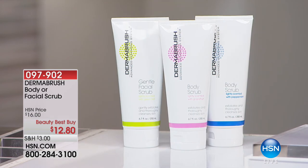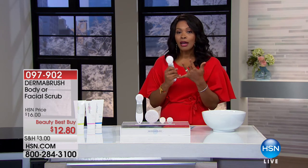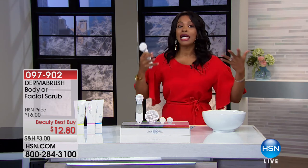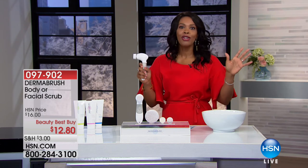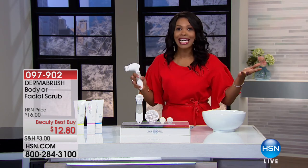But like I said, always a favorite. I've told everybody about it. My husband uses it when he shaves, just to make sure his skin is nice and exfoliated before he shaves. I use it for my makeup. The nieces use it because they're young girls and they need to take care of their skin.